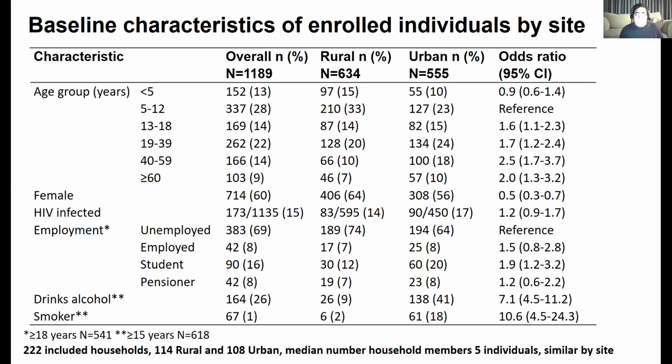Women were overrepresented within our sample, both in the communities, but this was exaggerated in our sample in that if anyone in the house didn't participate, it was often the adult male. And so the proportion of men in our study is in fact slightly less than the communities from which these households were sampled. HIV prevalence of 15%, reflecting the prevalence in South Africa. And you can see these are generally poor communities, a large percentage unemployed.